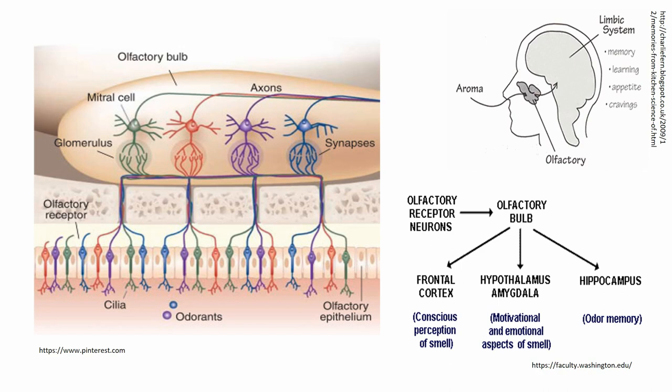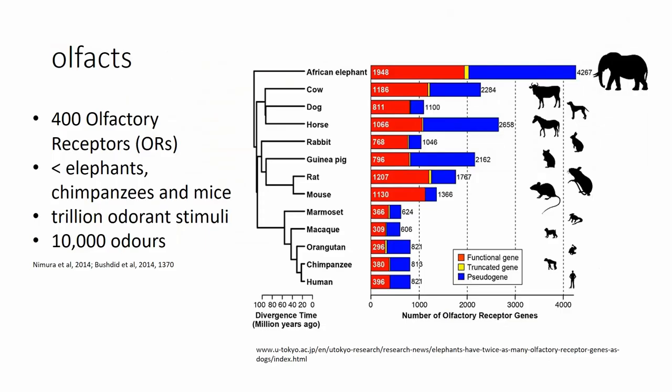So how many olfactory receptors does it take to light an olfactory bulb? Well, studies show that humans have 400 olfactory receptors, which can pick up about a trillion odorant stimuli, and that's about 10,000 odors. In terms of your odor profiles, it's really only discussed, verbalized, about 5% of that. But as you can see in this phylogenetic tree, humans sit right at the bottom compared with other animals.